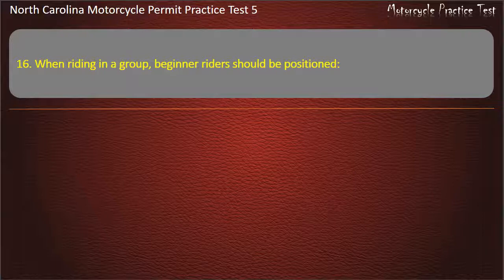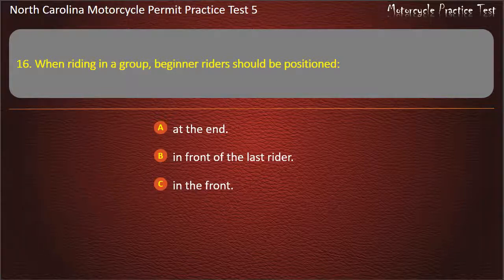Question 16. When riding in a group, beginner riders should be positioned at the end. In front of the last rider. In the front. Behind the leader. Answer. Behind the leader.